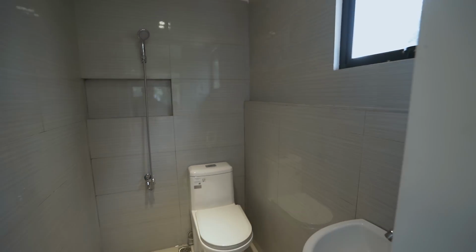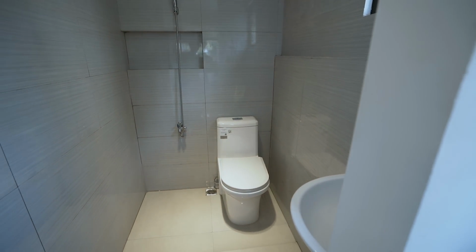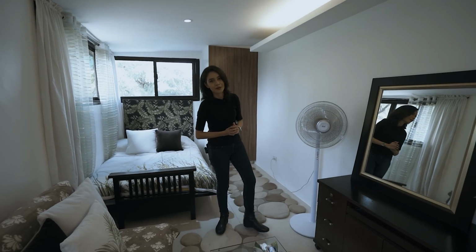It doesn't have a door though. I like that it's open. But of course you have to keep your room locked. You don't want people just coming in without your permission while you're taking a shower. That's gonna be pretty awkward.